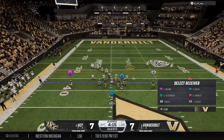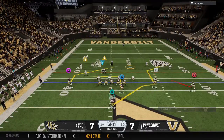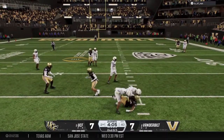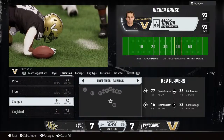That completion makes it 2nd and medium. Quarterback drops back from the shotgun, looking for a receiver. Grab behind the line. It's Alexander. And he will be stuffed for no gain.